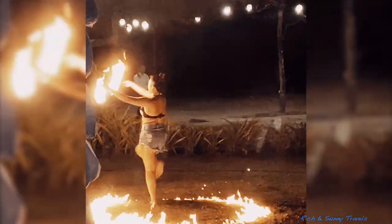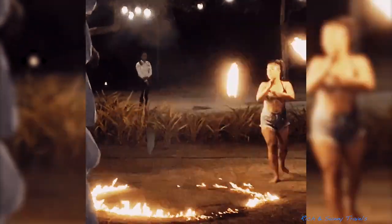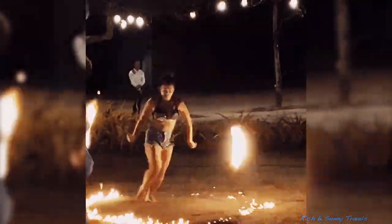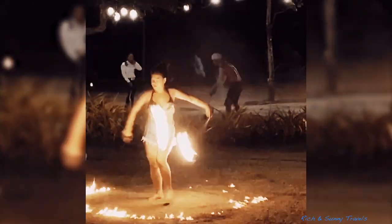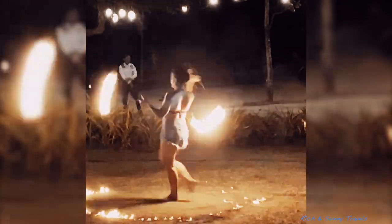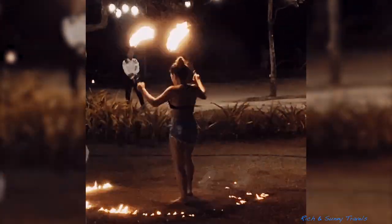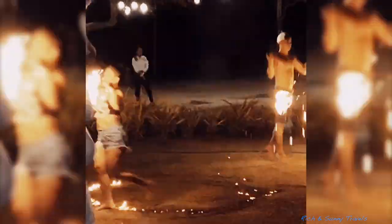We really got lucky to catch these cool fire dancers. So fun and awesome!